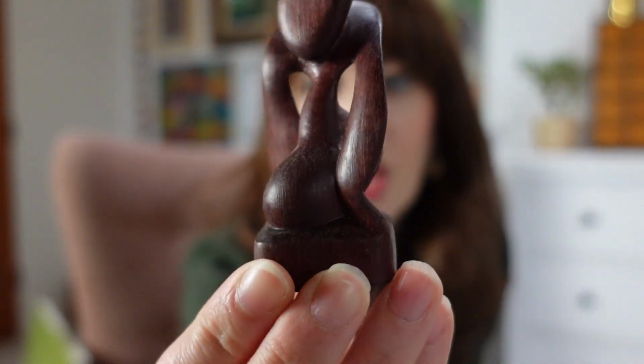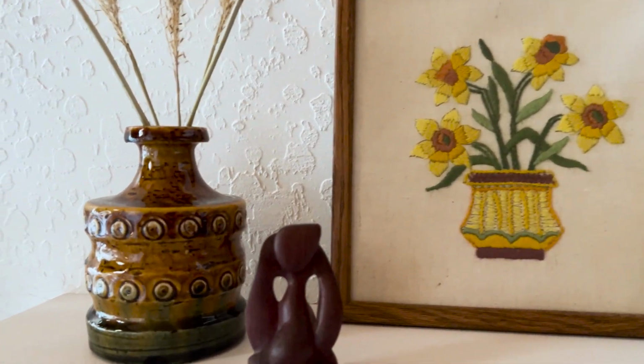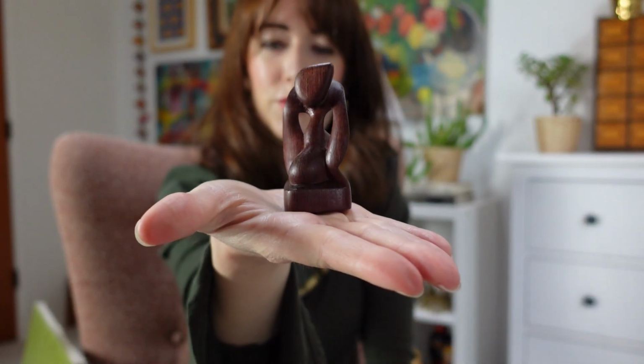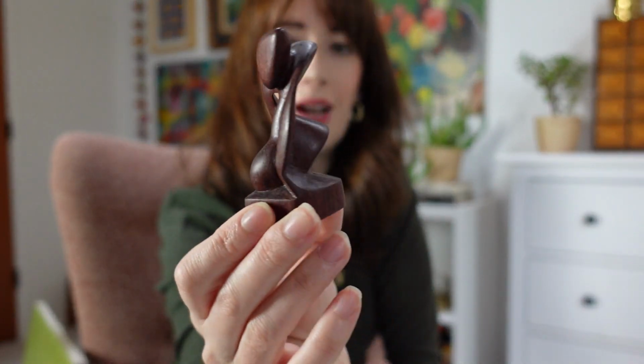So I love picking up little decorative moments to fill in vignettes when I'm styling. So this teeny tiny wood sculpture I thought was very cute. It was $9. I think it might be people, abstract people, but I thought it was very cute. I just love little moments like this on a shelf. So yeah, when I saw this, I had to grab this guy too for styling. And maybe it'll be available on my Etsy shop after I get done using it for my vignettes.